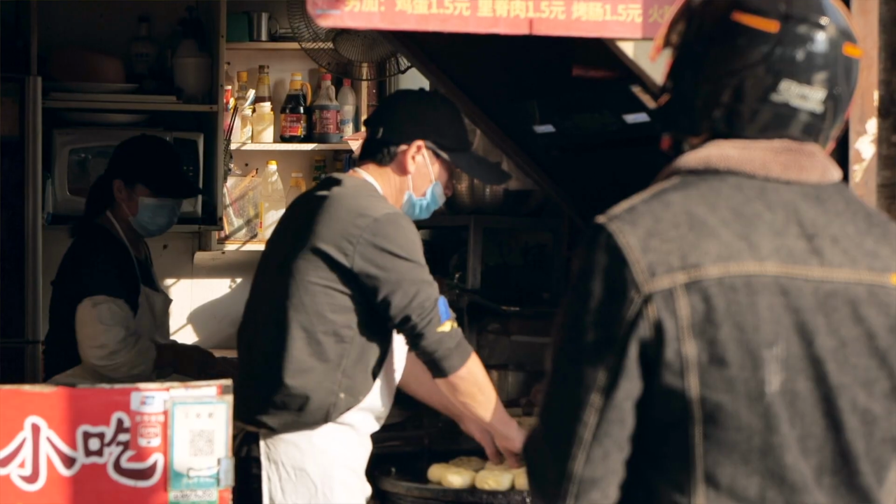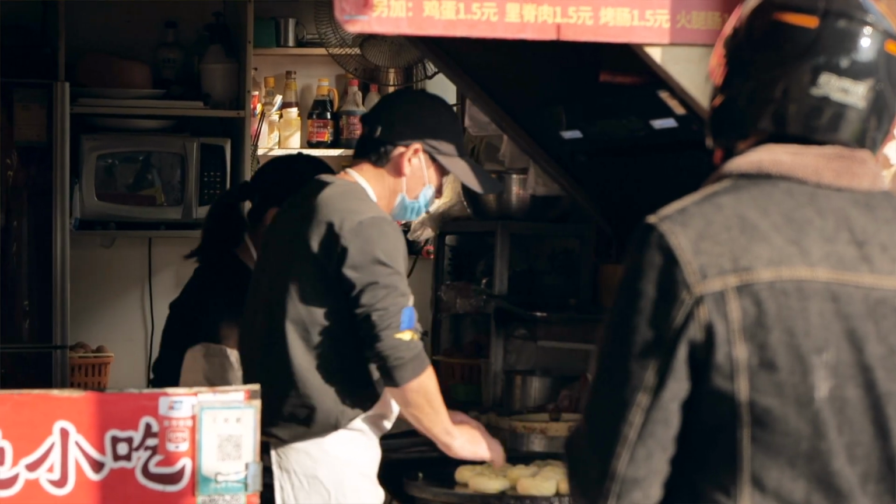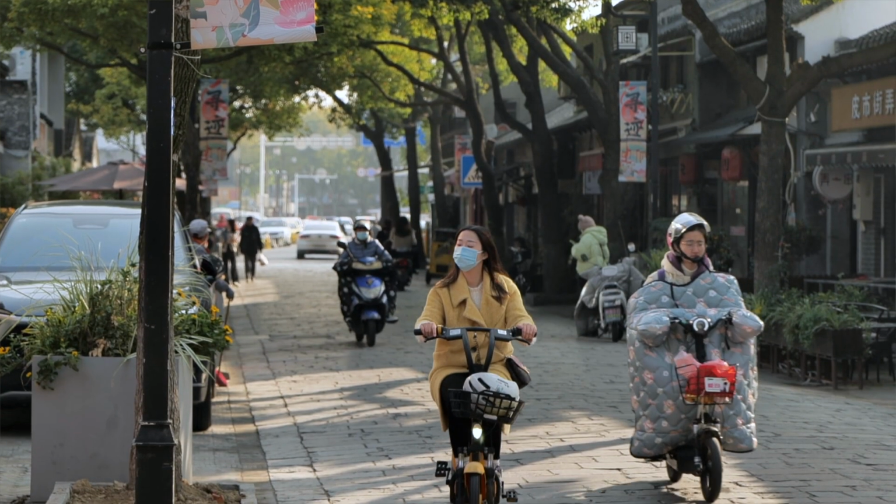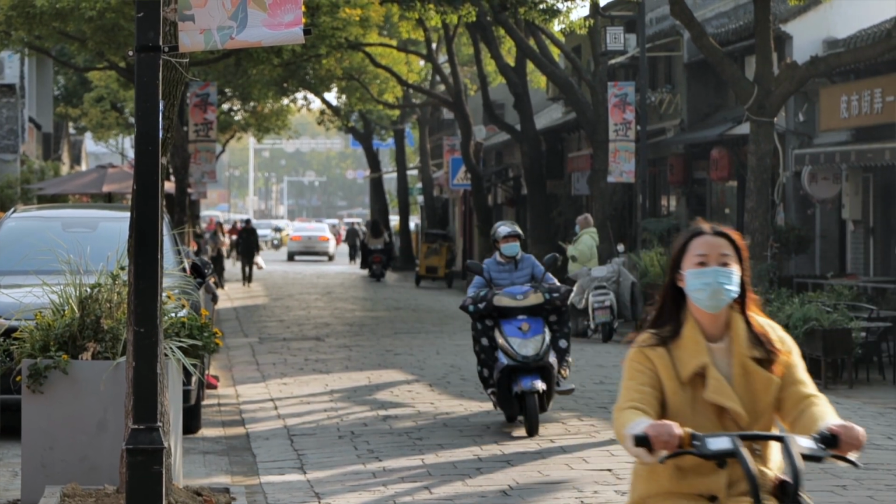Hey, howdy, what's going on? This is my friend Derek. Hello, hello. Where are we now? This is Pi Shi Jie. It's an old cobble road just on the other side of the old street that we were on before. It's an entry street into the old area of town. How old is this street, you reckon?